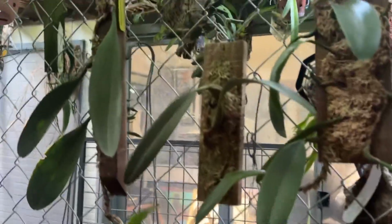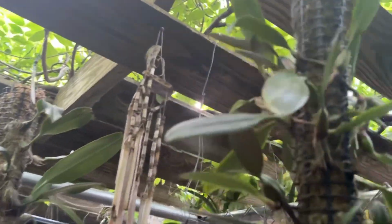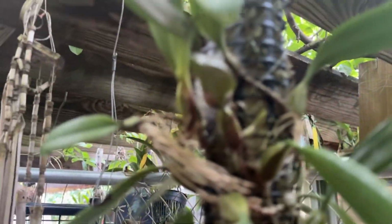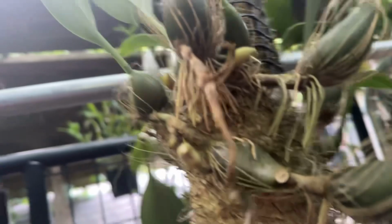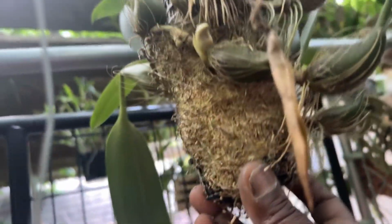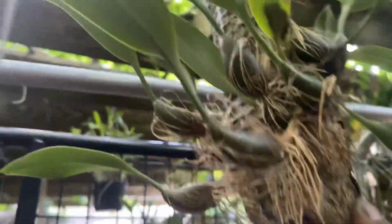And then got some Bulbophyllums here that are mounted. This is a no ID that's got some new growths coming on it. And then back here is Bulbophyllum facetum. And it's in bud. And there's another bud. And there's another bud. That might be another bud right there. Nice.